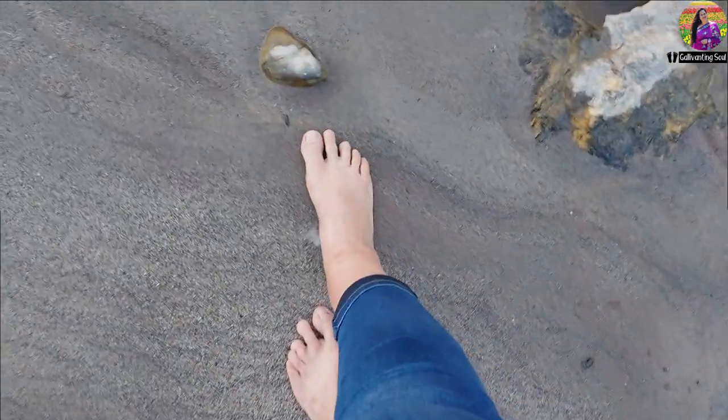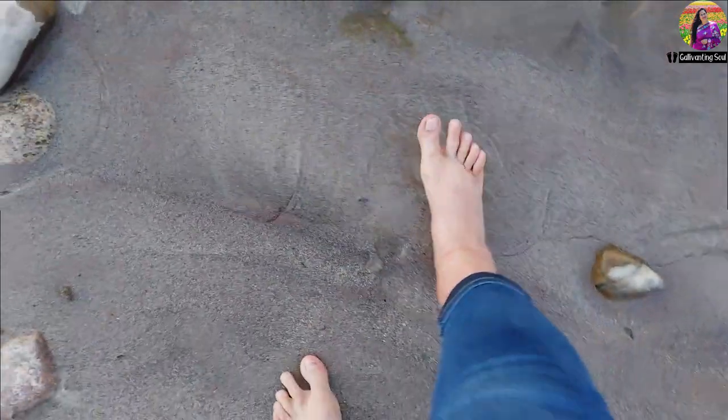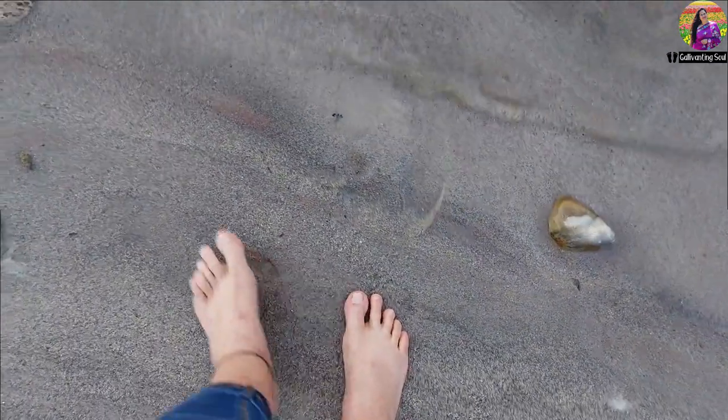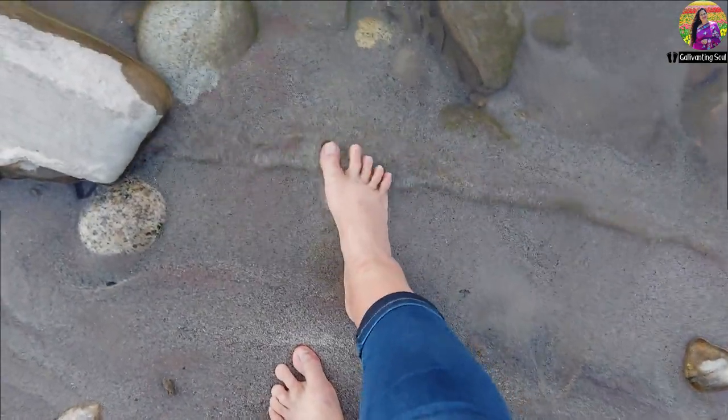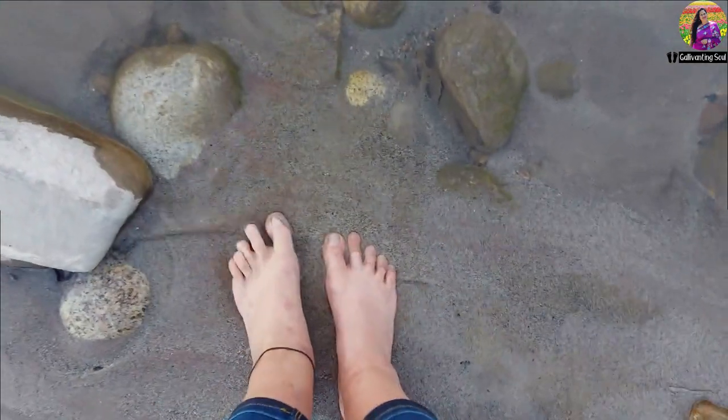And the sand feels icy cold. Okay, here goes. Wow! It's literally like ice water. I am not kidding. Oh my gosh, it's so cold.